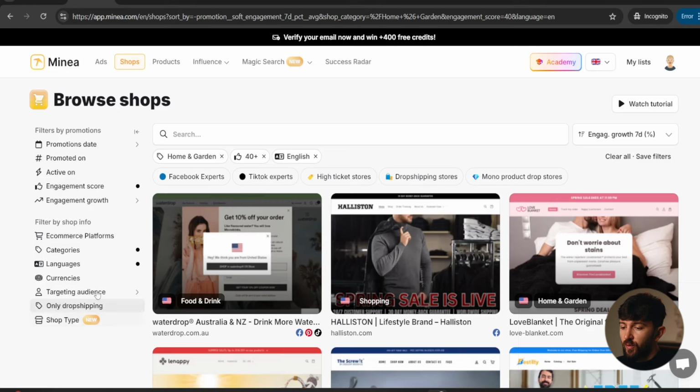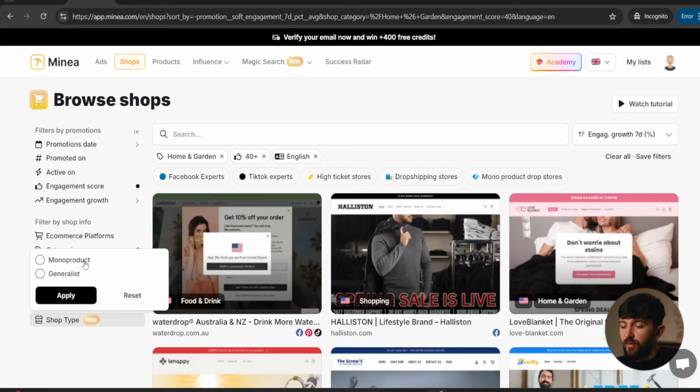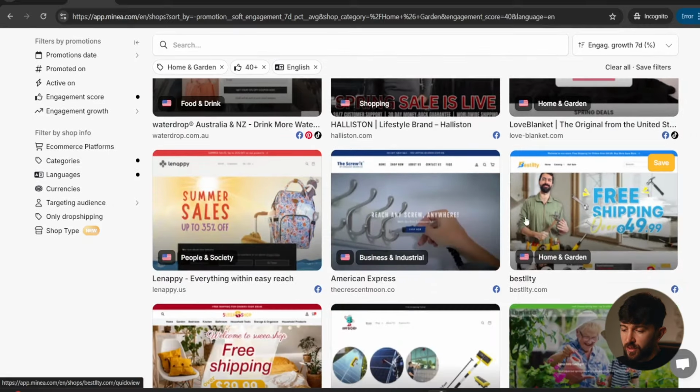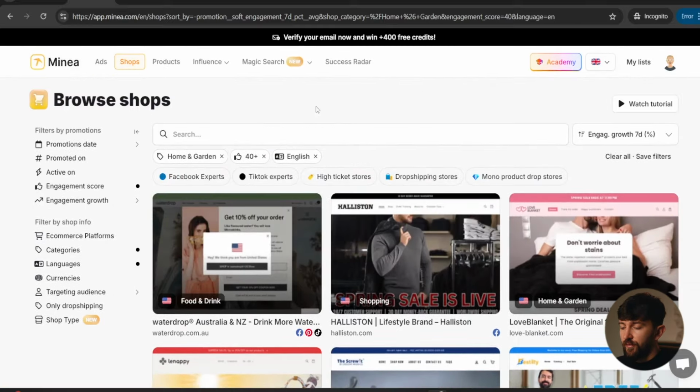Of course, you do have all of these different filters that you can use under Shops. If you click on shop type, you can go and filter them out by one product stores or general stores as well. And also you will see that there are loads of different niche stores as well, which is what I usually look for. Next up, I want to show you the magic search.